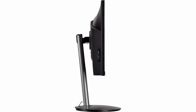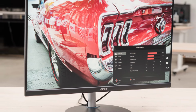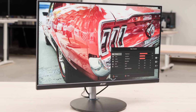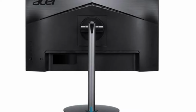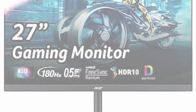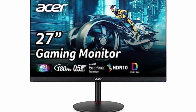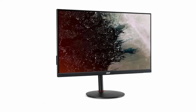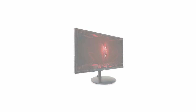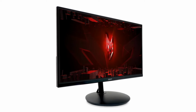The Acer Nitro XF243Y PBMIPRX is a great monitor for most uses. It's excellent for gaming due to its low input lag, fast response time, and high refresh rate. It has wide viewing angles and excellent ergonomics that make it a great choice for work, but some may find the screen too small and the resolution too low. Unfortunately, it can't deliver a true HDR experience because it can't display a wide color gamut and doesn't get bright enough to make highlights pop.